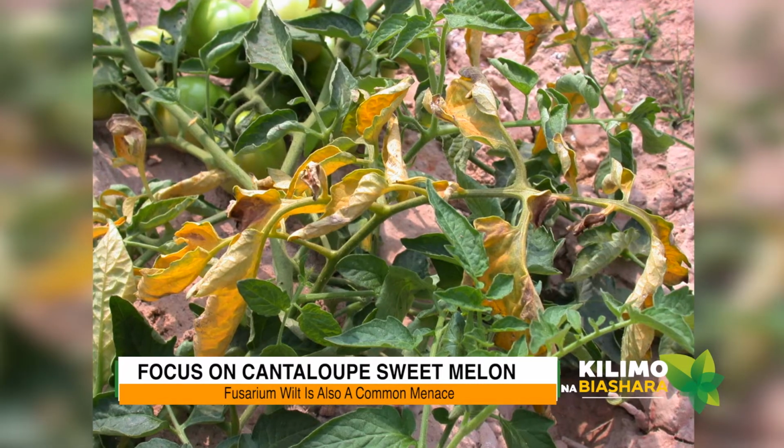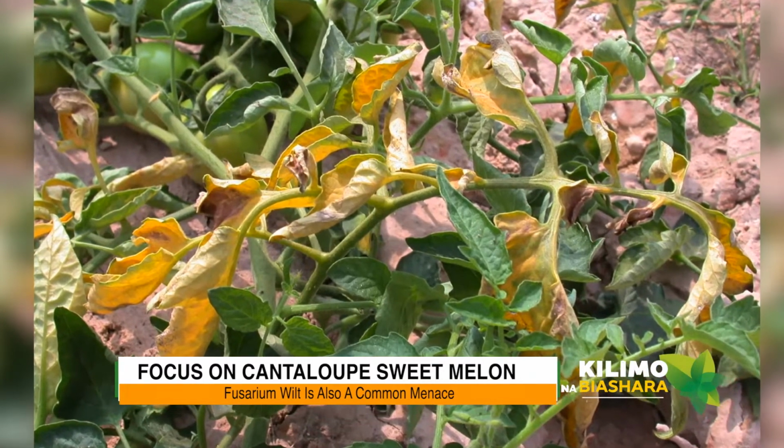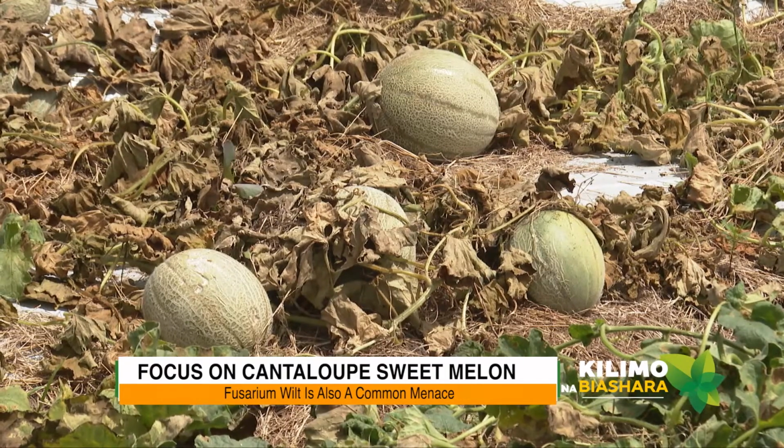We also have another one that's Fusarium wilt. That one, it will cause the whole plant to dry.